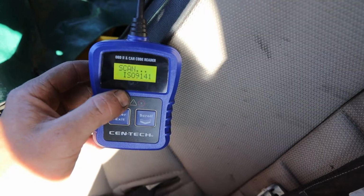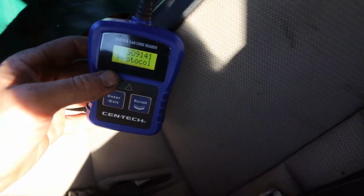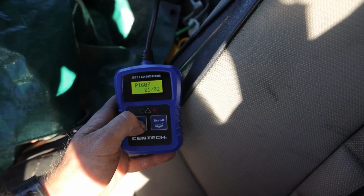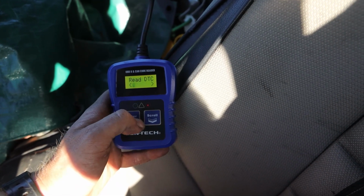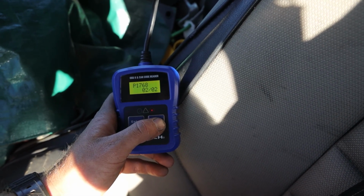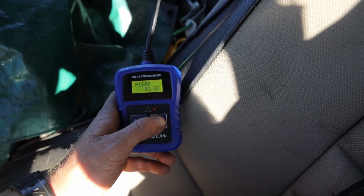Scanning. Of course, I have to have the fuel pump on to run this because these guys ran everything in freaking series. I don't know what that is. Oh, wait. So we have that code. We have this code. Not sure what those are. So we have these two.